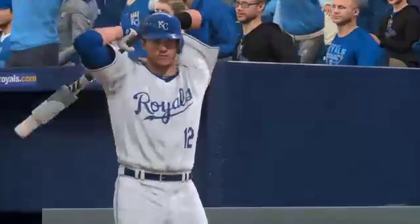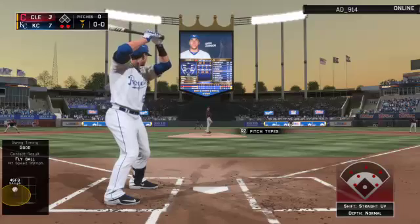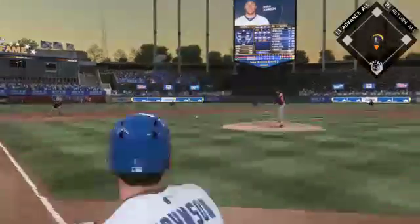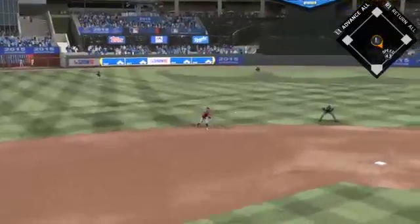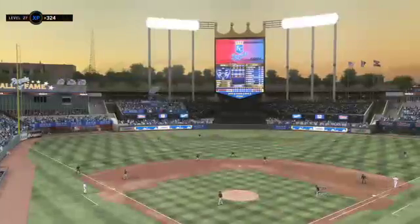So a call to the bullpen now, and they'll make a move for the left-hander here. Chris Johnson will come on as a pinch hitter. Hot shot on the ground to short. Scooped up. And how about that right out of the bullpen? A ground ball on one pitch, and the inning is over.